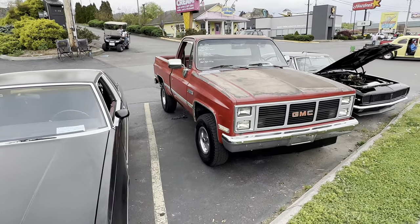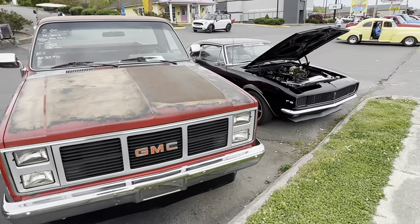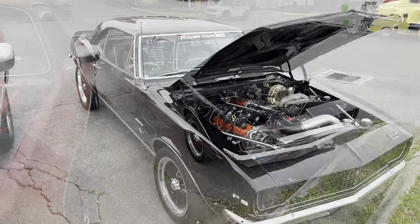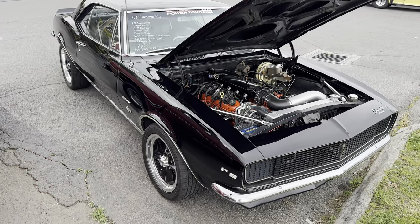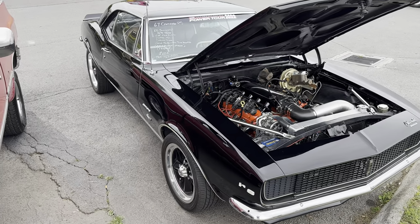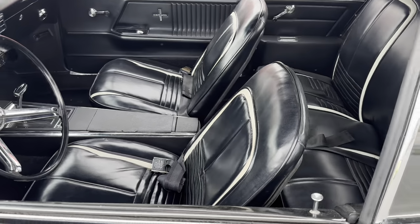There's an 85 Chevrolet GMC four-wheel drive. And a 67 Camaro. Yeah, this 67 Camaro here, it's got a swapped in LS engine here. Few custom touches on the interior.